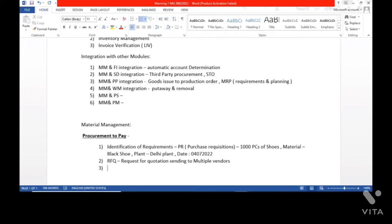Now we're requesting vendors with the request for quotation, right? Now assume that I got quotations. So the next step is to maintain the quotation. Assume quotation 1, quotation 2, quotation 3, quotation 4. I received quotation 1 from vendor 1, quotation 2 from vendor 2, quotation 3 from vendor 3, and quotation 4 from vendor 4. I received the quotations from the vendors, and I maintain them in SAP.